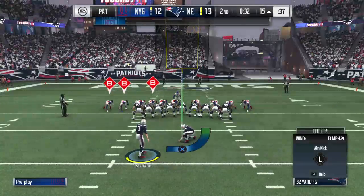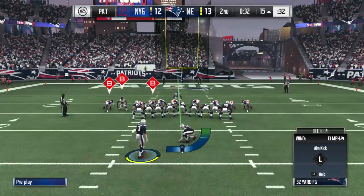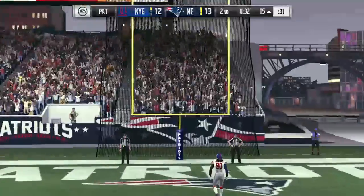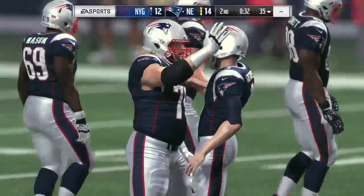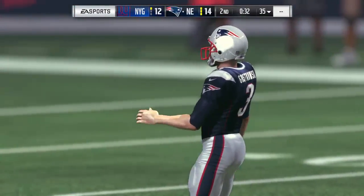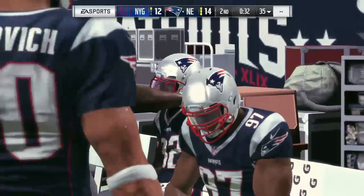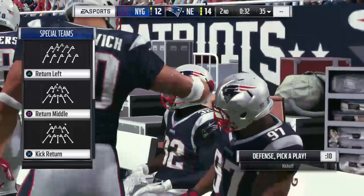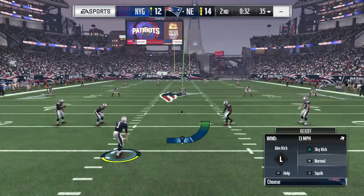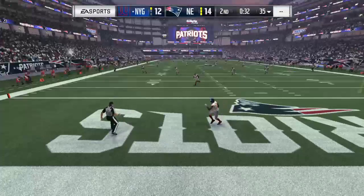Gostkowski for the point after. And the lead is now 2. A heck of a play there defensively, getting the interception, navigating his way into the end zone for the touchdown. So they'll get another shot on offense following that pick 6, and now the kick is away.